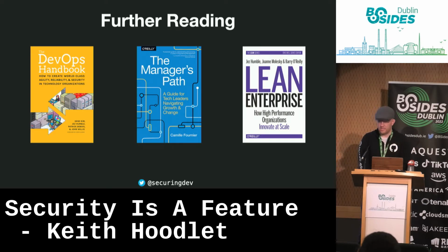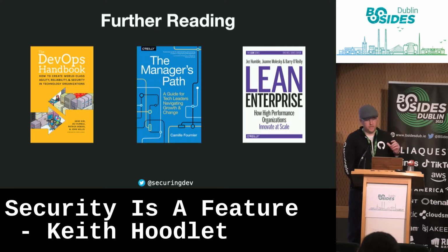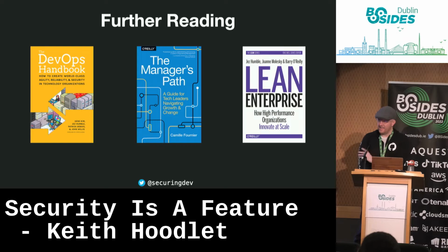As was mentioned in the keynote as well, there are the risks involved in risk-based decision-making that you have to come up with. And then finally, Lean Enterprise. The first half of that book is very much like the DevOps Handbook in a lot of ways. The last half of that book is really where the true gold lies.